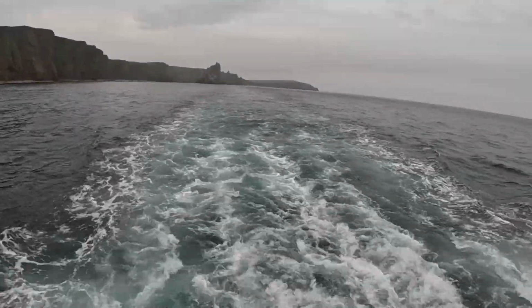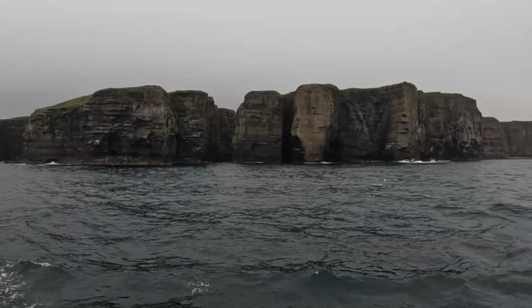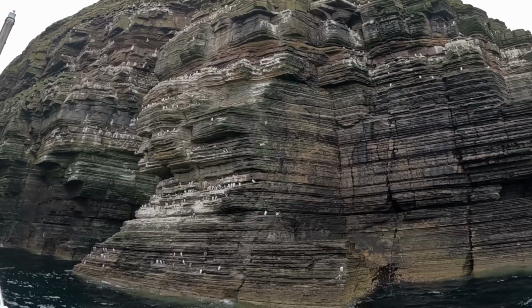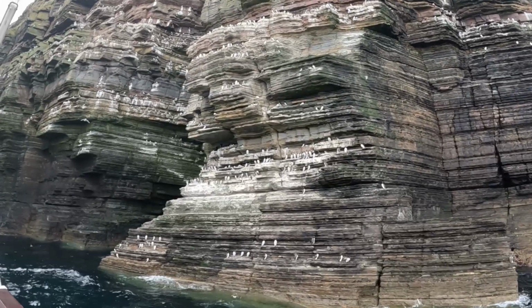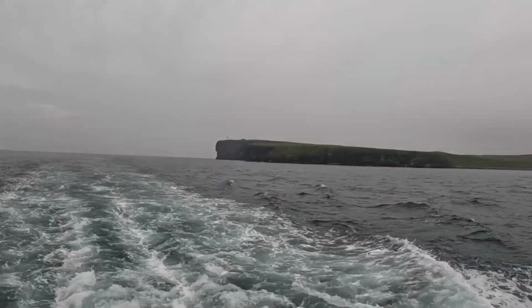You also get to see the caves and stuff in the rock faces, which you can't quite make out there, and you get really up close and personal with the birds. There's loads of different kinds, including everybody's favourite, which is the puffin. You're that close, you can genuinely smell them, as you can imagine. Not great, but an amazing experience. And then we headed back in to explore Johnnygroats.